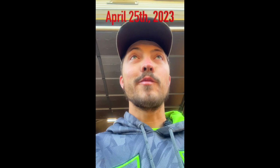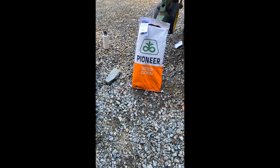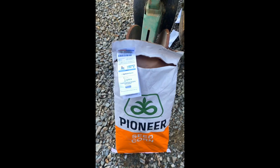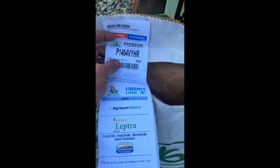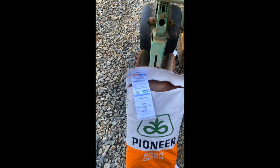Good morning, everyone. Welcome to Ruth Farms. Today, we start corn planting 2023, and we're only planting about 25-ish acres. We got some spraying to do, but just got the planter loaded up. Hopefully we're ready to go. Got some Pioneer corn. It's 1464. It's Roundup Ready, Liberty Ready.